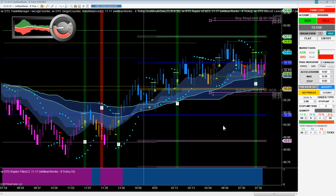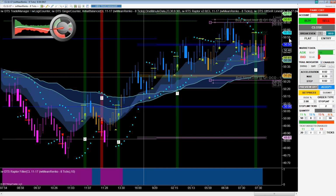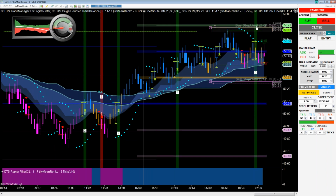Well, that was a bit of a nothing burger, as they say. Saw a lot of volume go through. Prices didn't do a whole lot. So if you wanted, you could bracket the range a little more closely. But it doesn't seem like a whole lot's going on here, too.